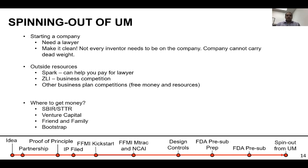So the last step in this journey, and one that we're currently in, so I can let you know how it goes, is spinning out of U of M, or the university that you're at, and starting your company. There are other routes, but we'll give you a little bit of an idea of what ours has been. We started Calcium Solutions in August of 2019. The most important thing is a lawyer.